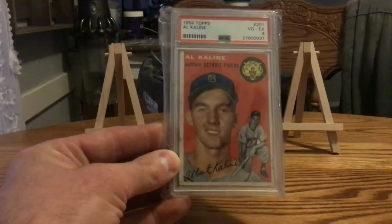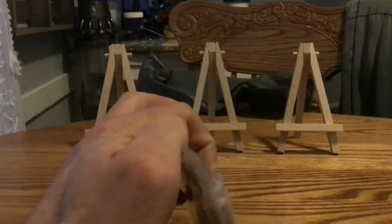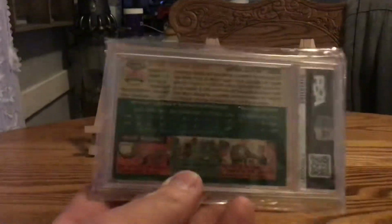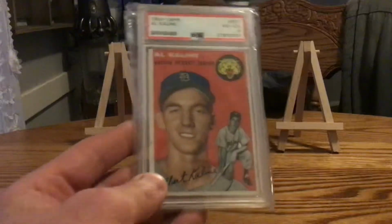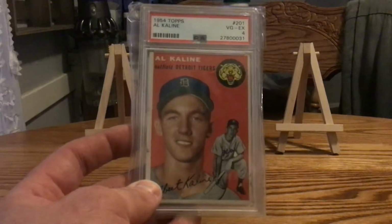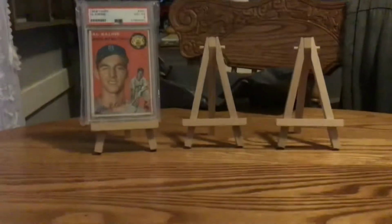Being in Michigan, obviously I have to have an Al Kaline rookie. This is a PSA 4. This is, oops, upside down there. I feel this is a pretty nice specimen. A little off center left to right, but it presents well. Nice, bold, brilliant colors. It is a 4, so, sorry guys.